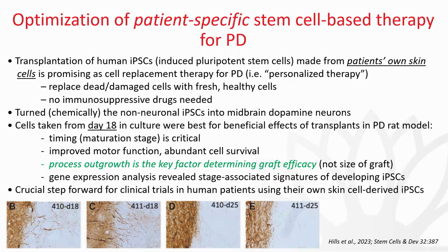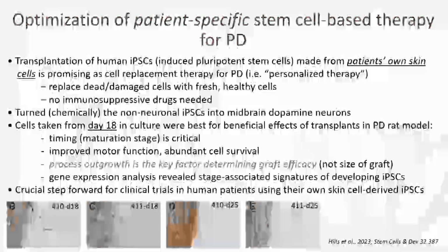So what they found here is that they also did a gene expression analysis that revealed certain stage-associated signatures of these developing cells, as they call them. So what they found is that at day 18, the genes that are in these cells that they're going to implant are primed, right? They're poised.